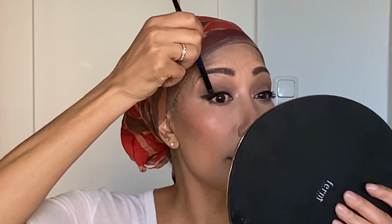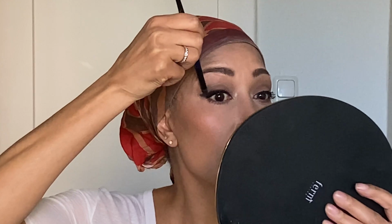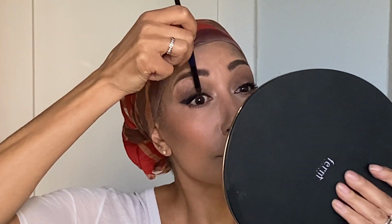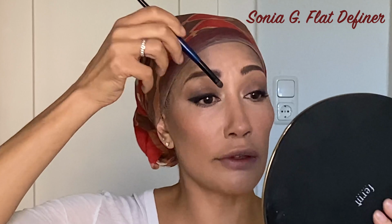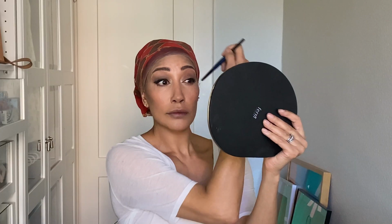We want everything soft. Just going above the lashes, diffusing that out a little bit. And I'm going in with my Sonia G flat definer, I forgot to tell you. Okay, I think that's good enough.